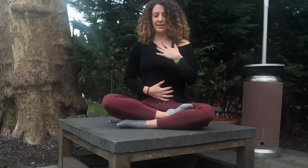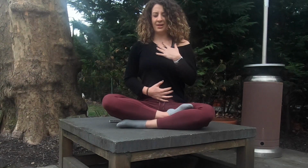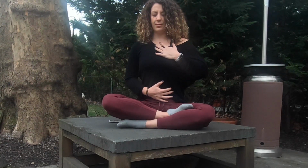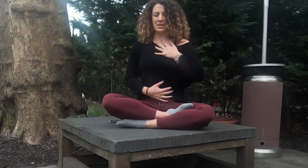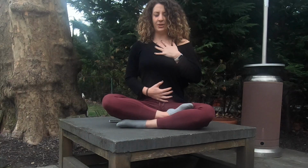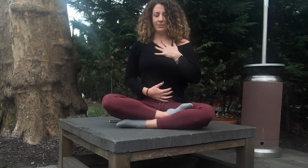Actually place the right hand down onto the belly so that you can feel yourself breathing into the belly. Feel your ribs expanding through your left elbow and your chest rise underneath your left hand. You need to keep the physical cues to remind you of how to breathe. It's a good way to do it.